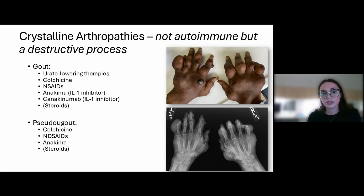For pseudogout, you can use colchicine to prevent flares, but it's not entirely effective at preventing flares. It can just help to some degree. NSAIDs and anakinra can be very helpful, and steroids, like I mentioned before, are not a great long-term treatment option.